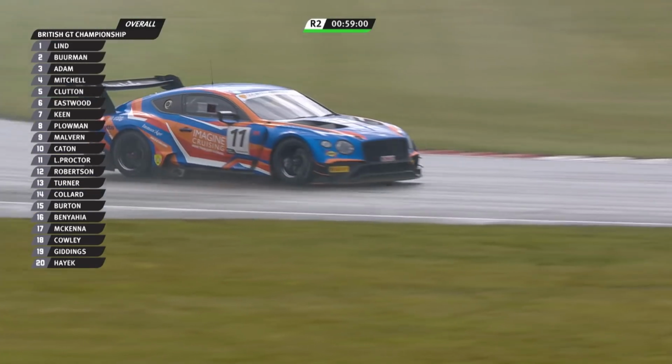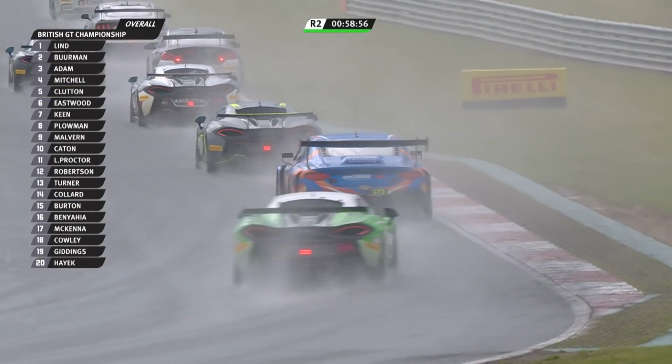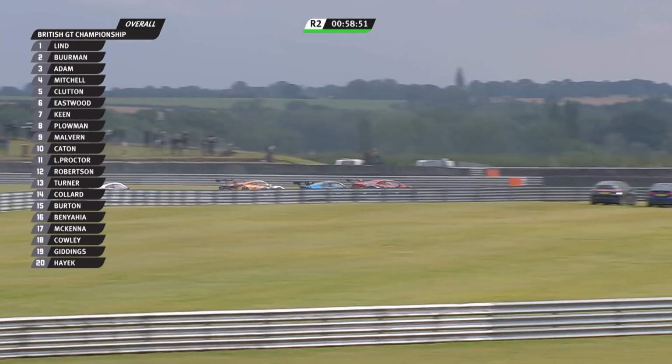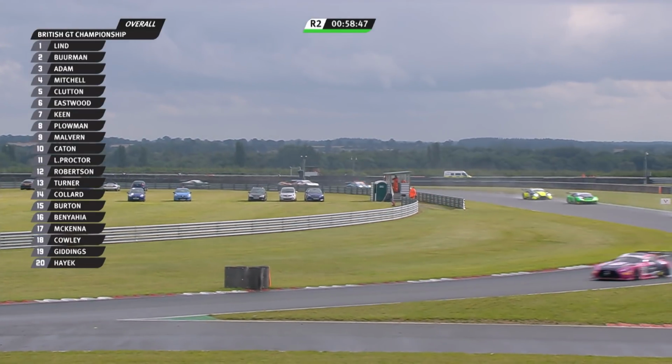Jake Giddings, I think, has parked the Mercedes in the background, and there is Martin Plowman struggling on in the Bentley. Now, whether that was an off or he had a bit of help, we'll wait and see. In the meantime, Scott Malvin in the Porsche is on a charge and going strongly. He's about to try to make a move up against Phil Keane, and there's drama there.